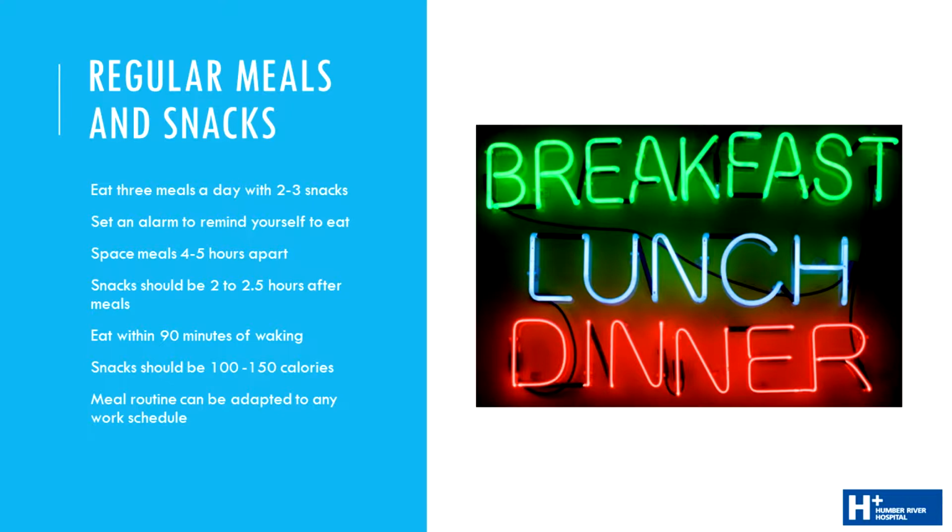Space your meals 4 to 5 hours apart and try to have snacks 2 to 2.5 hours after your meals. Make sure you are eating within 90 minutes of waking, and snacks should be 100 to 150 calories. Remember that a meal routine can be adapted to any work schedule.